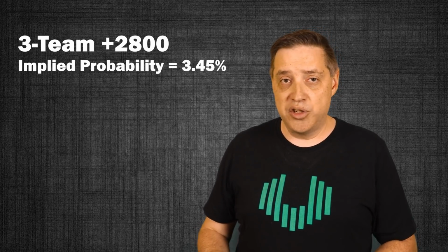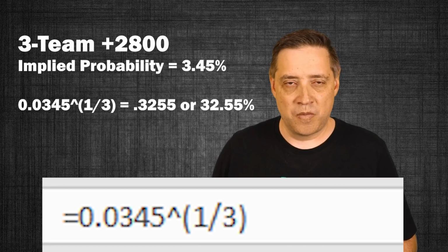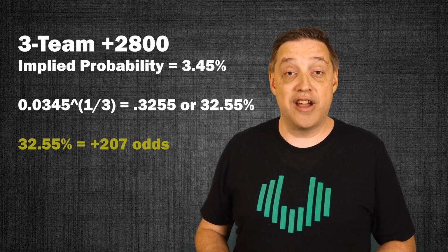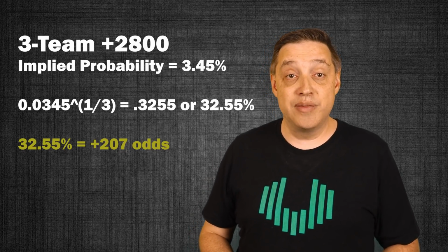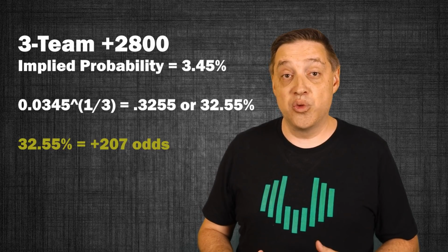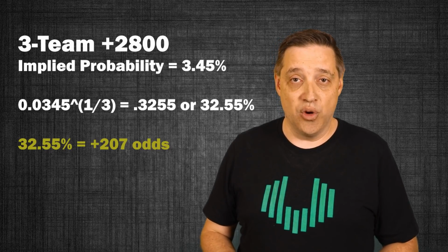You convert the odds to implied probability, and then, well, here's what the Excel formula would look like. So now what this is saying is we would need a 32.55% implied probability, or plus 207 odds or better on each leg to make these bets a positive expected value. Now this compared well versus what I was up against in Delaware back in the day. That was 36.24% as a break-even point.